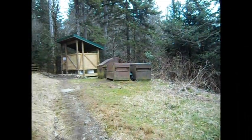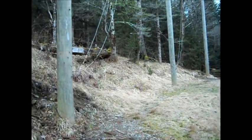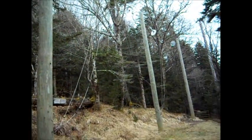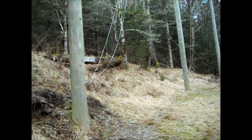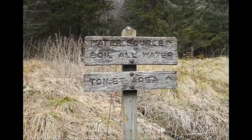Different view of the Tri-Corner Knob shelter. Check it out. These are the bear poles. These are things that people hang their food up on at night to keep the bears away. Isn't that nice? The National Park Service puts them on there.